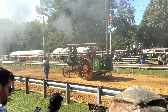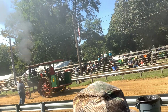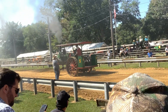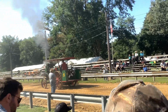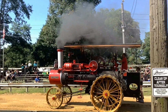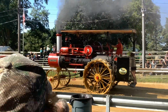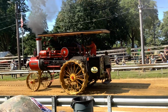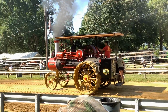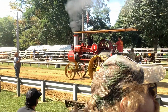Bobby is what we consider to be a rookie caretaker. He's only been on this engine for a year, maybe two? 1 year? 2 years now? You're still a rookie, Bobby. We'll learn you, though. All right. Here we have a 20 horse Russell, owned and operated by Jim Floor.